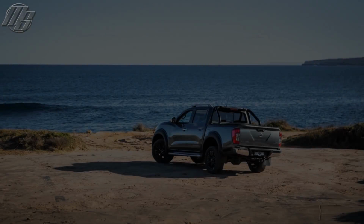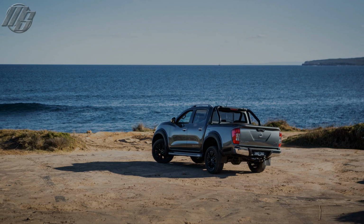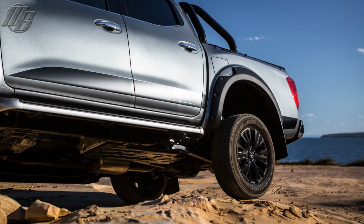Things like satellite navigation, a rear-view camera, rear parking sensors, leather seat trim and a leather-lined steering wheel and gear selector all combine to make this ute feel like a pricey offering on the inside. The Navara is good for the class in terms of space and practicality in the cabin, with decent storage options available in the doors and between the heated front seats.